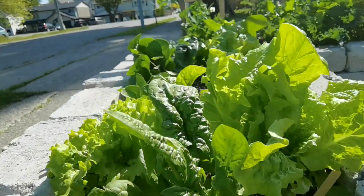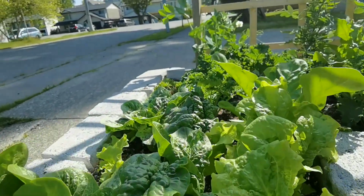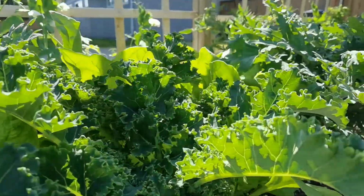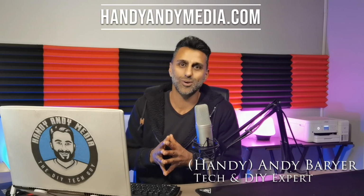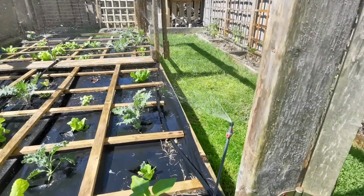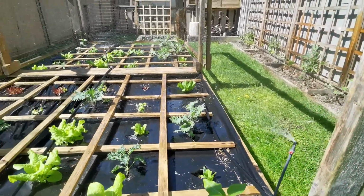Vegetable gardening has got to be one of the lowest tech hobbies you could have. All you need is some seed, some sun, some soil, and some water. Well, I've always struggled with the watering part of vegetable gardening, so I wanted to take myself out of the equation. Using my tech know-how, I created a self-watering square foot vegetable garden at home.